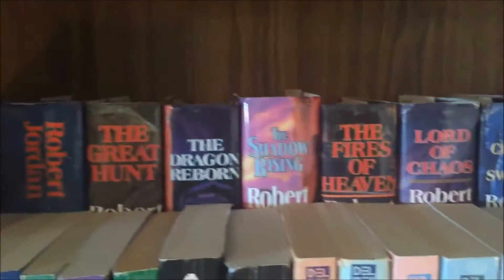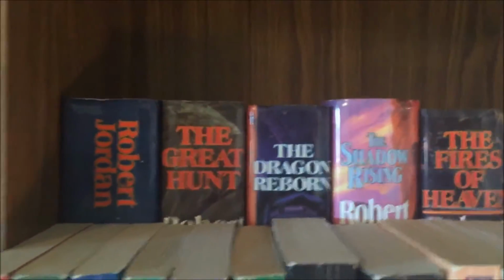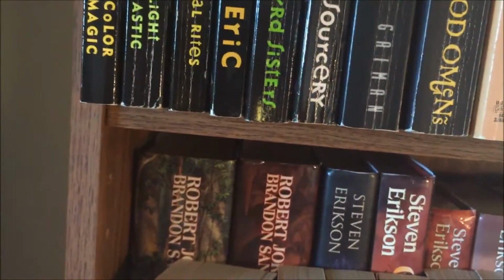Up here we have my pride and joy in the back, which is all my Robert Jordan hardback books. I love The Wheel of Time. So all those are in the back. Kind of upset that I had to put them in the back instead of the front when I had to redo my shelves. And then the last one, A Memory of Light, is signed by Brandon Sanderson.